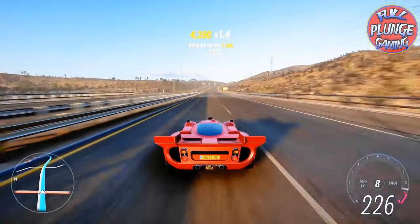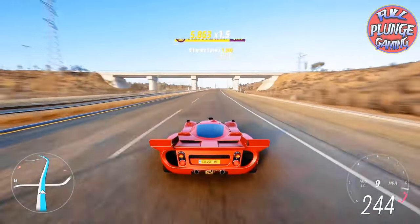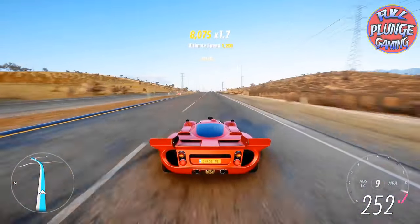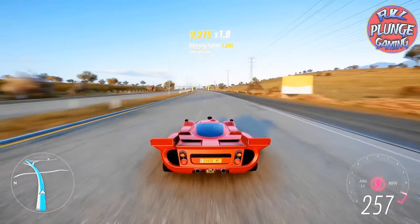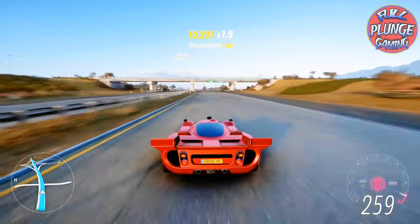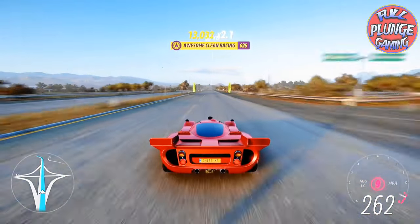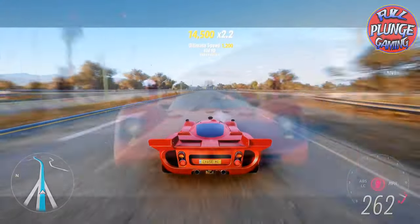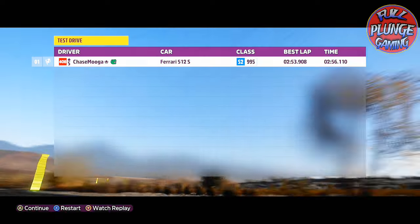So number two on the list is the Ferrari 512S from 1970. It's $3.5 million, and again, it has the same engine, 1,191 horsepower, 623 foot-pounds of torque, and this one weighs in at 2,176. So it's 97 pounds heavier than the Porsche, but it just puts the power down better. I guess this comes down to wheelbase, how the weight is distributed, and displacement. This one is number two, and it was very, very close.